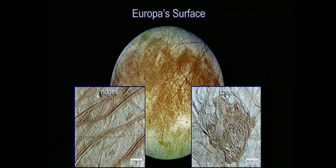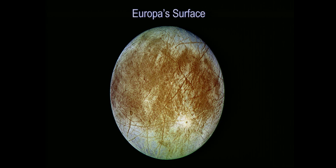And then there are these chaotic regions, where the surface is broken up, kind of like cooking hamburger on a grill. The pre-existing terrain is just crumbled away. We'll take a look more closely at both of those.